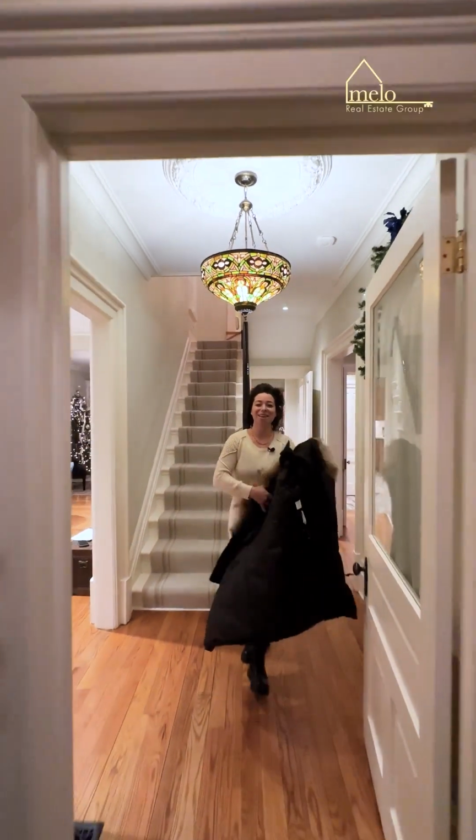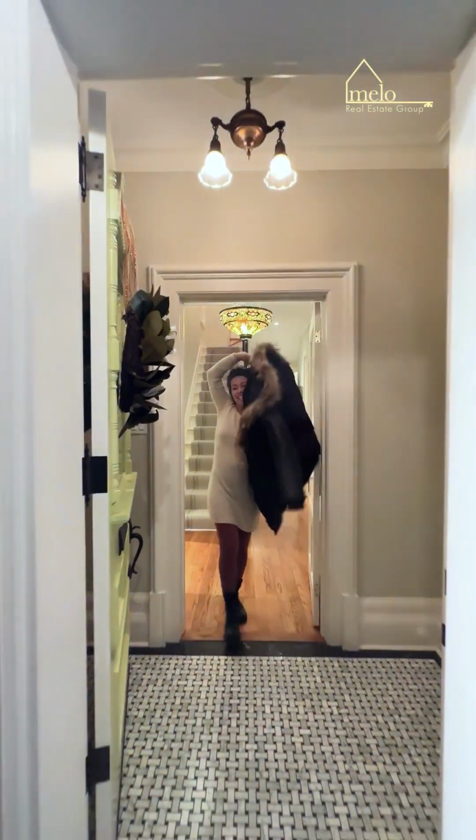9 Elizabeth Street South, Brampton. Isn't it magical? Let's take a walk.